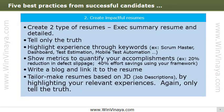Your resume is the most important document when you apply for a job. It should be well organized with highlights on your experience, for example, Scrum Master, dashboard, test estimation, mobile test automation. Remember to always tell the truth.